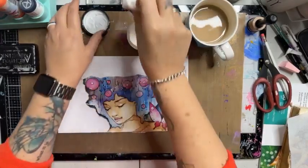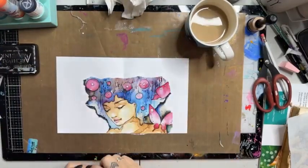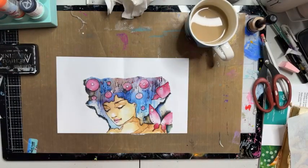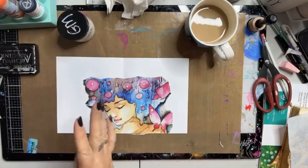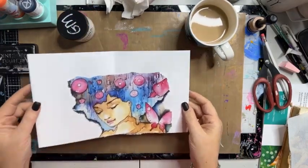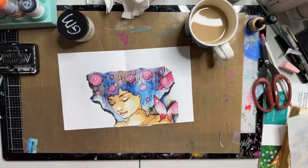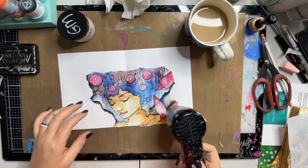So there we go. We are stuck down there with our collage paper. Hello, Susan. All right, so there we go. So that is stuck down, ready to go, and I'm just going to quickly dry it off using my heat tool, which is right here.